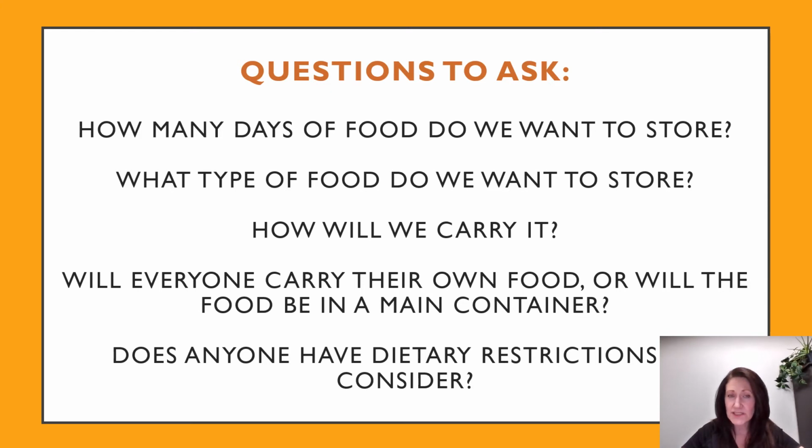So, questions to ask: how many days of food do we want to store? The government says 4 minimum. What type of food do we want to store? How will we carry our food? Will everyone carry their own food or will there be a food in the main container? Does anyone have dietary restrictions to consider? I know for our family, we have three different types of menus because there are three different types of food allergies or non-food allergies. So you have to customize it, of course, according to your family.